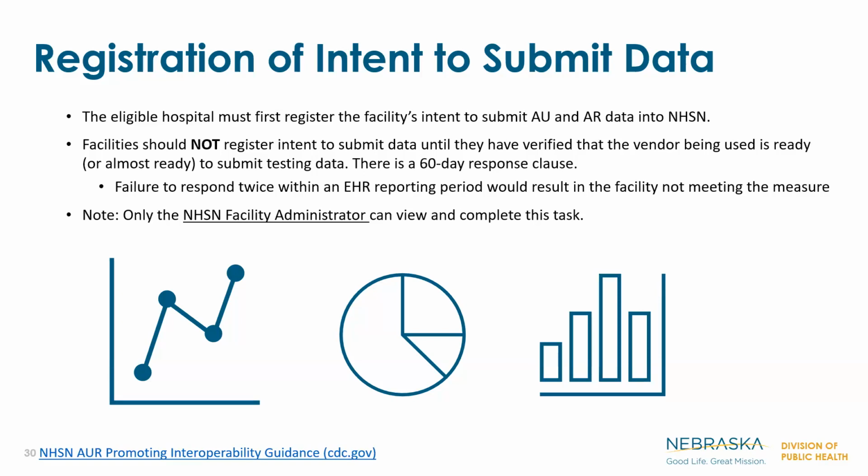Failure to respond twice within an EHR reporting period would result in the facility not meeting that measure. So that's just something to keep in your mind when you're looking at your timeline, like Jenna mentioned. And just so you know, only the NHSN facility administrator can view and complete this task.